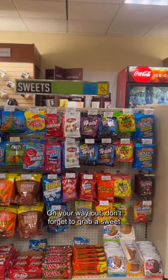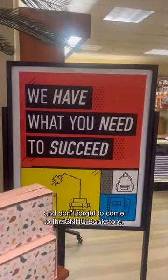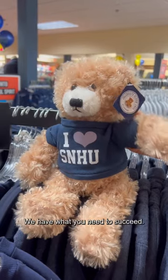On your way out, don't forget to grab a sweet in our sweet section, and don't forget to come to the SNHU bookstore. We have what you need to succeed.